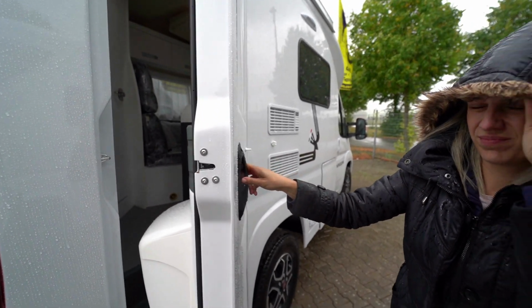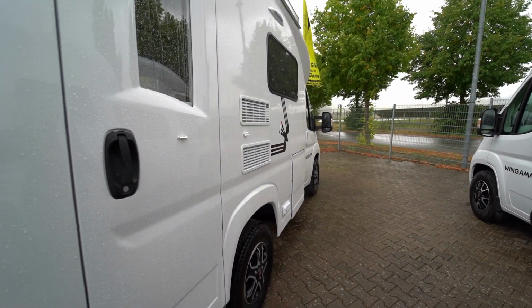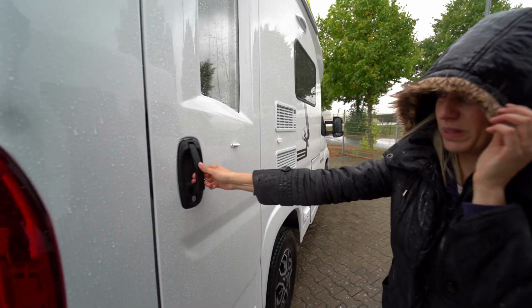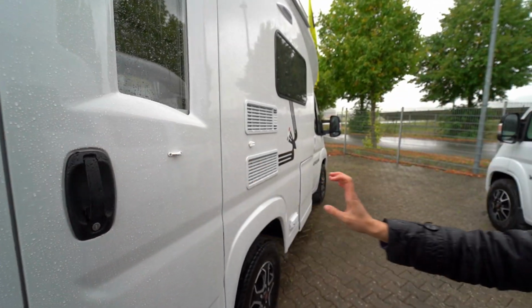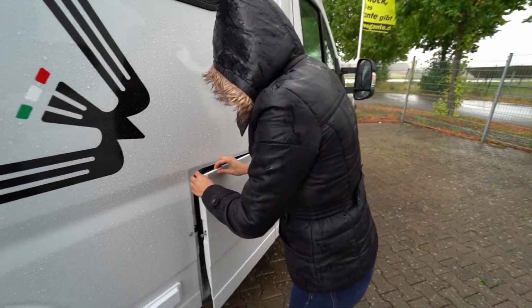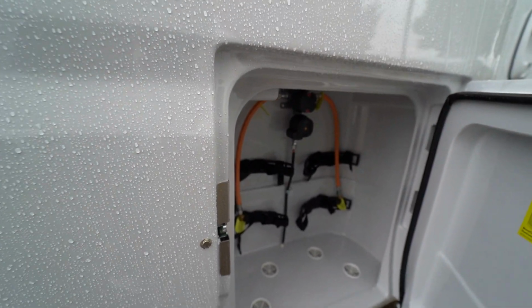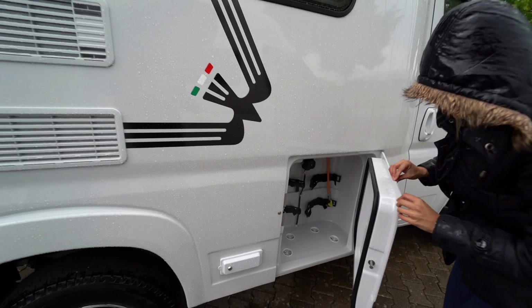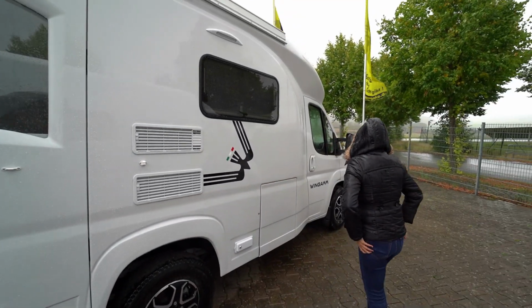Now the weather is not good. If you go inside, look how it closes. Open and close. The sound, you mean? I don't know if you can hear. Quality sound. Open this little chair furniture here, for the gas. Close. And this.